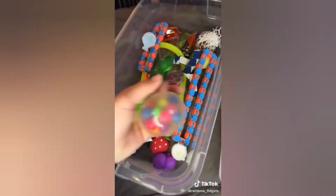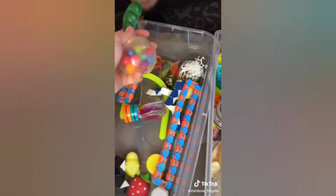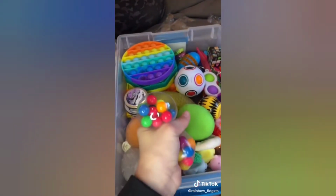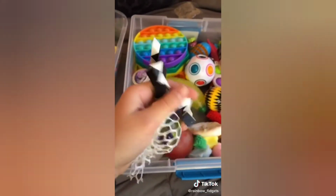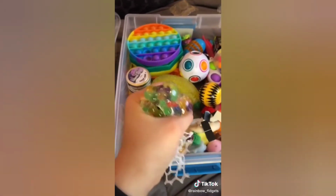Okay, so I'm going to have the DNA ball for this. Deal. I've always wanted one of these. I'm so excited. Okay, she's going to offer for this dough ball. Okay, I don't know if I'm going to do this trade. Okay, so I got a mesh ball and a snake. I think this was pretty good trade.